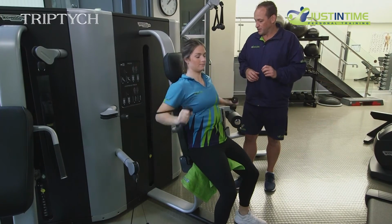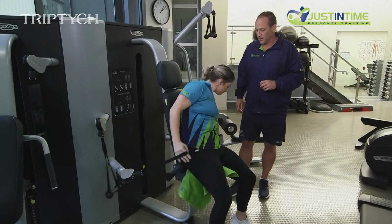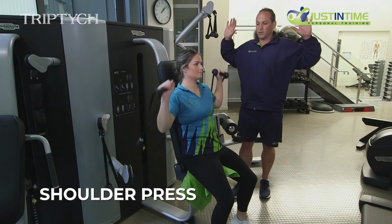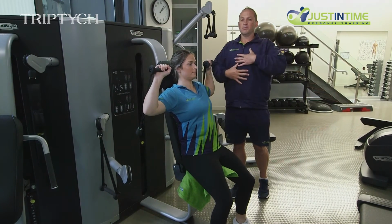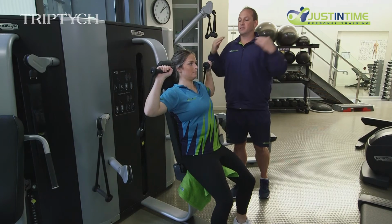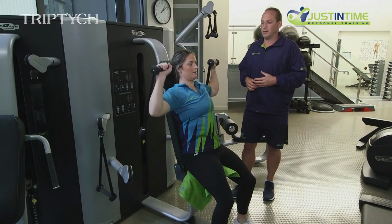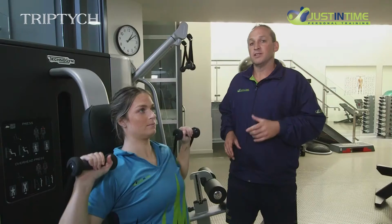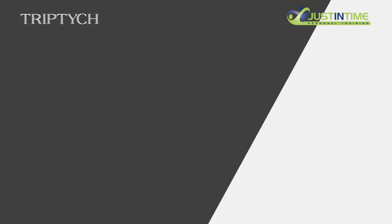Then we'll swap those arms down to the lower ones, and we're now going to do an overhead shoulder press. So she'll lift those up to almost like an L position with her elbows, nice and steady, body tall, keeping her neck relaxed and pushing that up, breathing out on the way up, breathing in on the way down, and one more repetition there. And that's the overhead shoulder press. So that's the second and the middle pillar. Now we'll move to the third and final pillar.